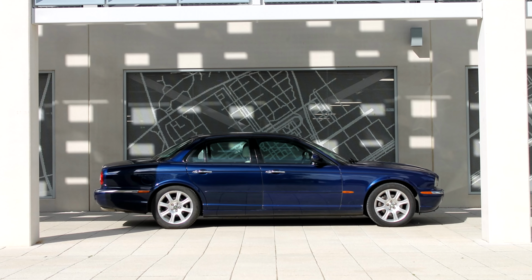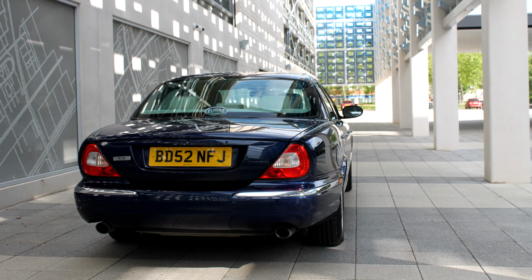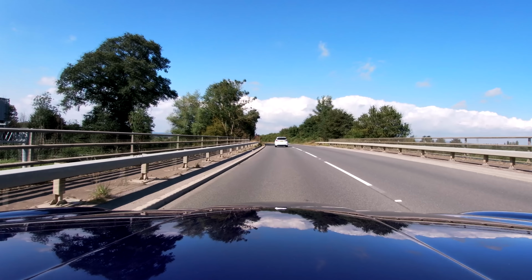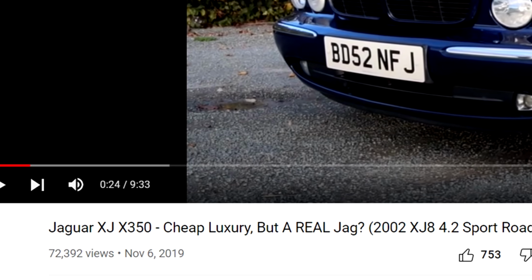And basically the choice was simple: either just sell it there and then, or keep it and maybe take it to the next level. Rightly or wrongly, we landed on the latter, that we did want to keep it. There were a number of reasons for that. Based on the first video, it seemed that there's quite a lot of love out there for the X350.